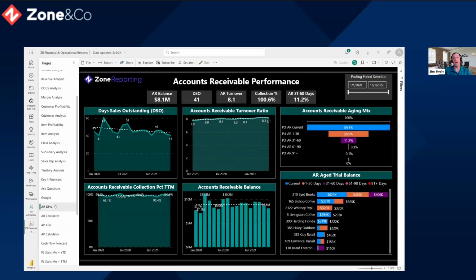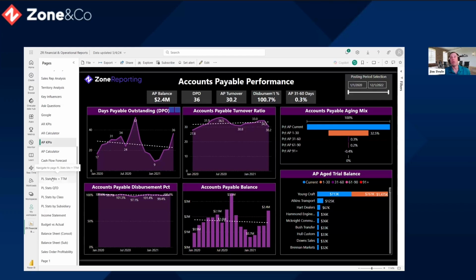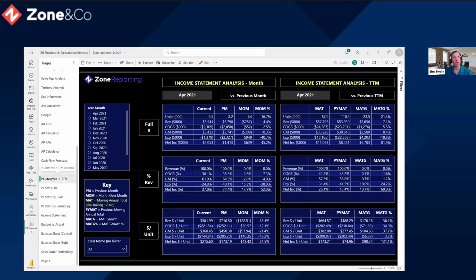We can also help with AR, AP, the basic blocking and tackling reporting. We can help you build different formats and views of your income statement, balance sheet, P&L analysis. NetSuite's native financial report builder is pretty static. It can be difficult to create. Most NetSuite clients are doing Excel gymnastics. They're having to export to Excel to do manual adjustments and reformatting. We want to build those into the report in Power BI, and then it's automated whenever you need it.